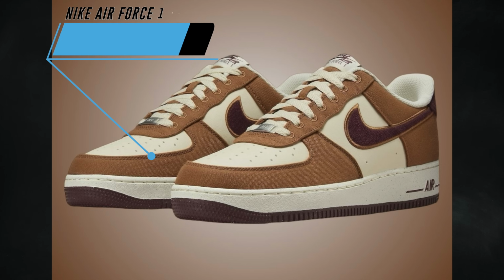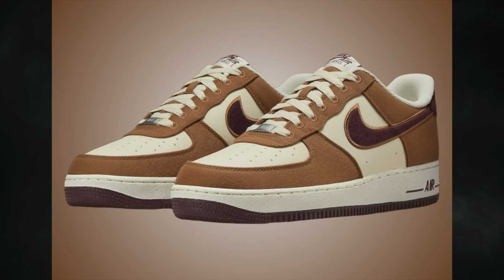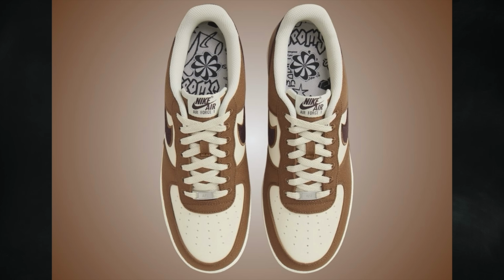With all those pairs dropping on July 1st, we only have one pair that will debut on July 2nd, and it's the Nike Air Force 1 Low Light British Tan, which is part of the Notebook Doodle series.